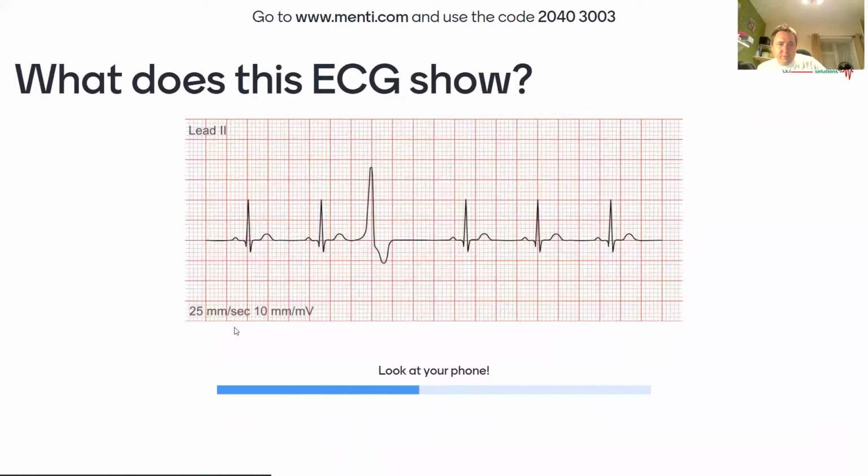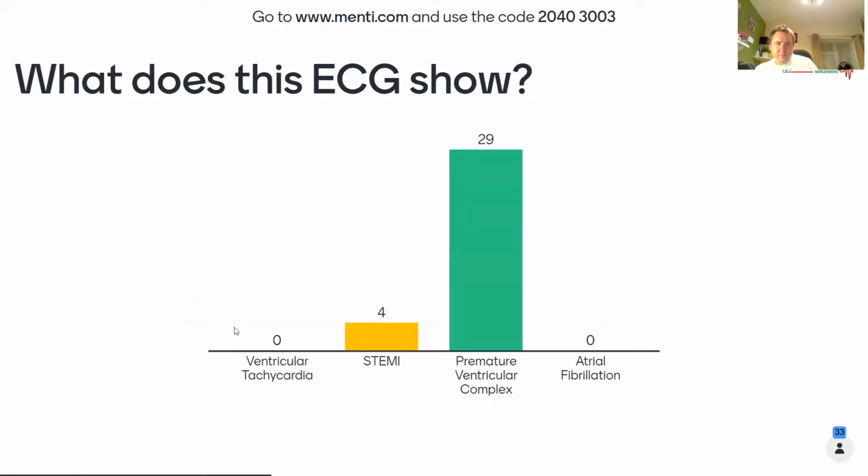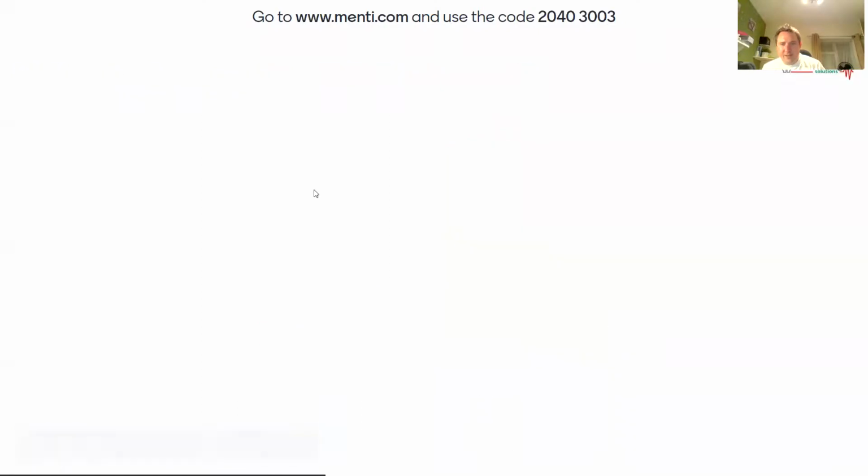What does this ECG show? Well done. Premature ventricular complex, big, broad and bizarre, like my ECG teacher. Excellent, who got that fast?